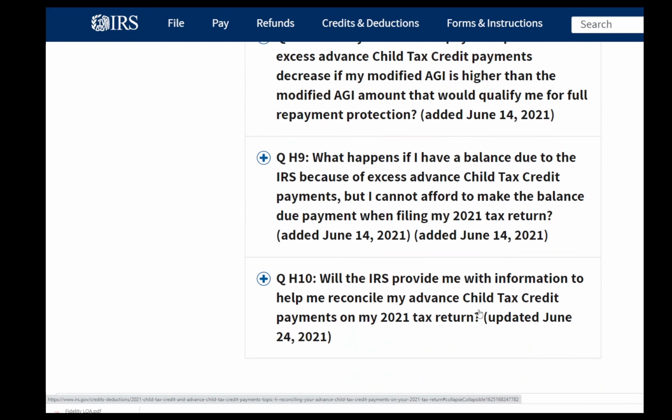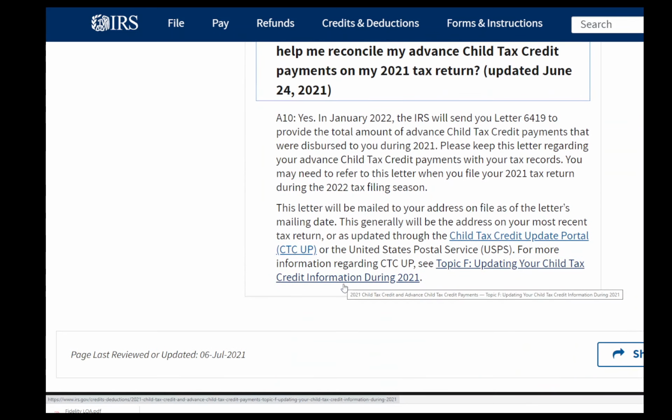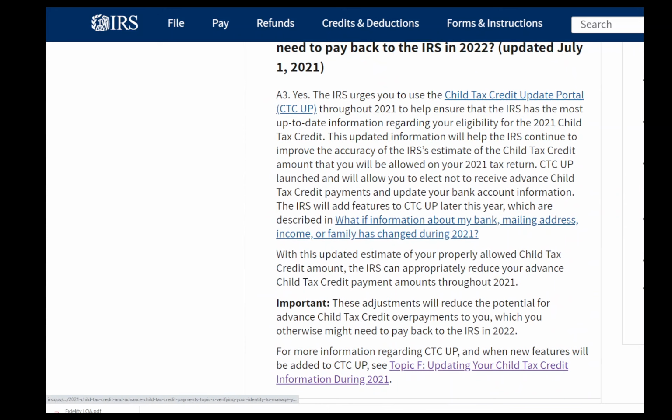And then it goes on here that when you file your tax return next year, you will have to reconcile it. You will get a letter from the IRS, Letter 6419, that'll tell you how much was paid in 2021. So when you file your tax return next year, you'll know how much you can claim or if there are any underpayments or overpayments. So be aware of that as well. This will be one of those documents that comes through next year, like the stimulus payments that happened this year.